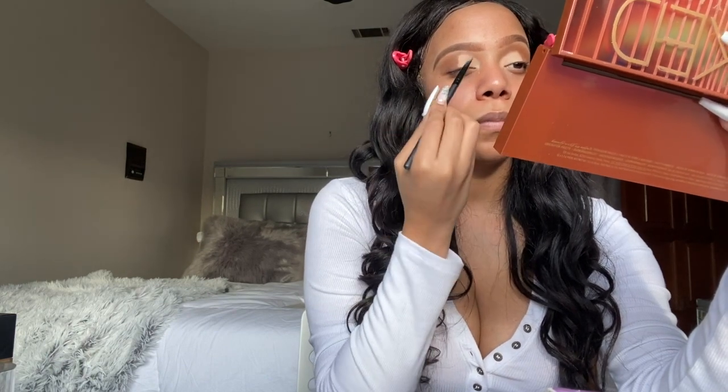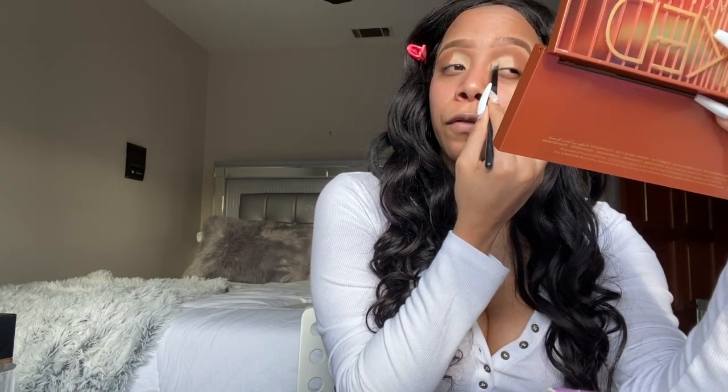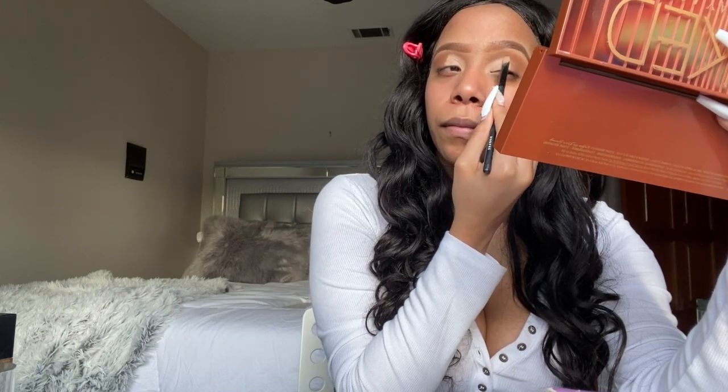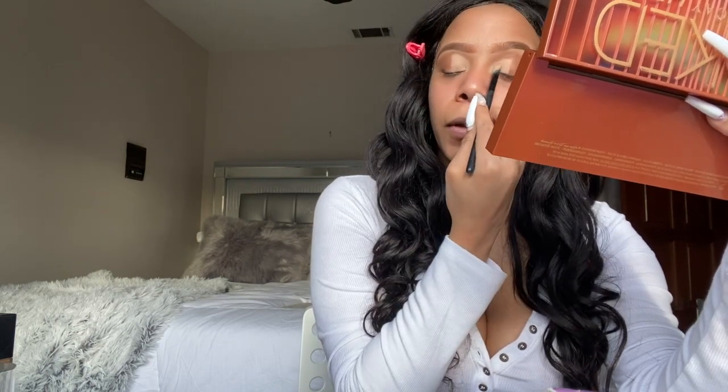I already have the looks in mind. Like, I'm probably gonna do like 2 looks. So those should be up probably the first week of February, but if not the first week, then the second week. Because Valentine's Day is the second week. You feel me? So they need to be up. Okay, I could literally just go back and forth all day. But I think I'm done with that.